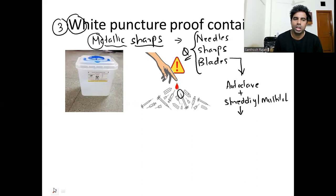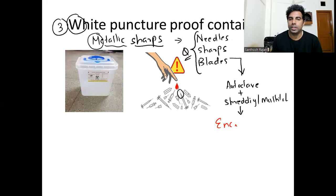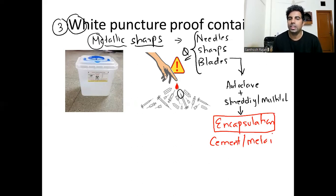One important question they will ask is, what are we going to do here? We are going to do encapsulation. Encapsulation means you mix all these things with cement, making a big cube, or in a metallic container. Remember, white means white color. Anything in the white, you encapsulate it with cement and a metallic container, and then you use it for building purposes.